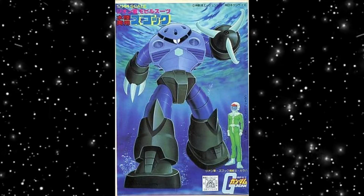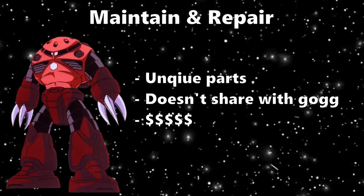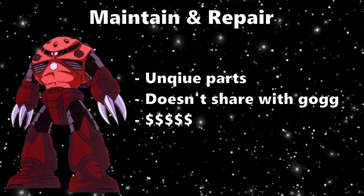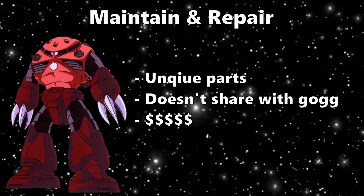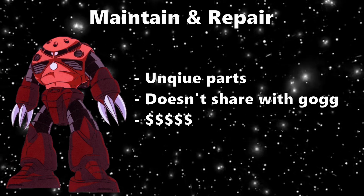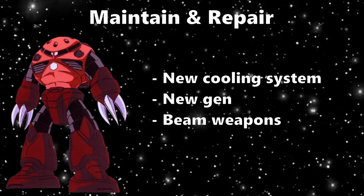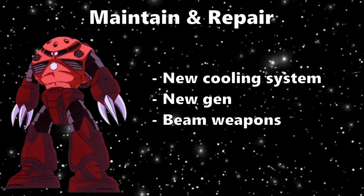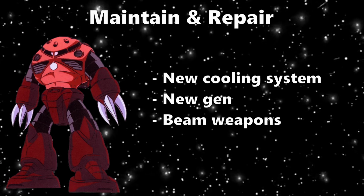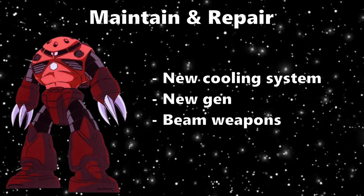And next up, and one of the more important problems, is he is a Zeon mobile suit that's not a Zaku. And what does that mean? Well, it means he shares no parts with other existing amphibious mobile suits at the time, like the Gogg, making him a pain in the ass to repair and maintain. Not only that, Krabby over here is a luxury that only a few can afford. He's expensive. How expensive? No idea, but he has state-of-the-art things. He has a new cooling system, he has a new generator, he has unique parts, and when we go over his weapons, spoiler alert, he has beam weapons, which is gonna increase the price, making him quite a pretty penny to make. And while we're in the topic of his weapons, let's head on over there.